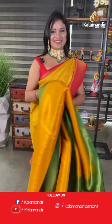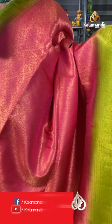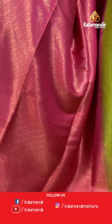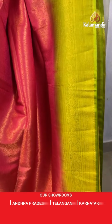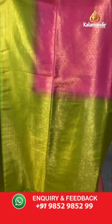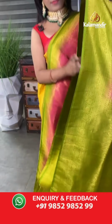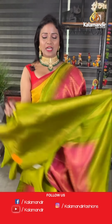Next saree. Wow, very, very pretty pattern. A deep pink color with a light olive green color combination. All over the body, a floral brocade design in the saree. And that's a border contrast with the florals, paisleys and zigzag lines. Here we go with the pallu contrast, a floral brocade pallu design. The blouse is of contrast with a hexagon brocade with floral alignment. So throughout the saree we have a very richly intricate design.